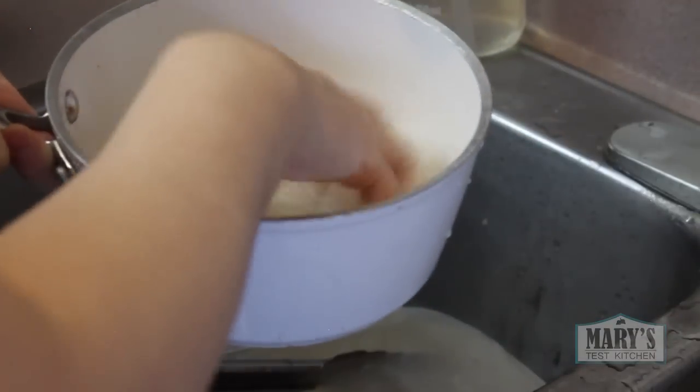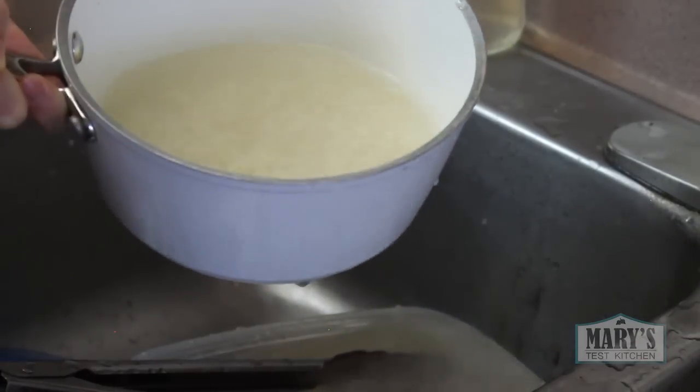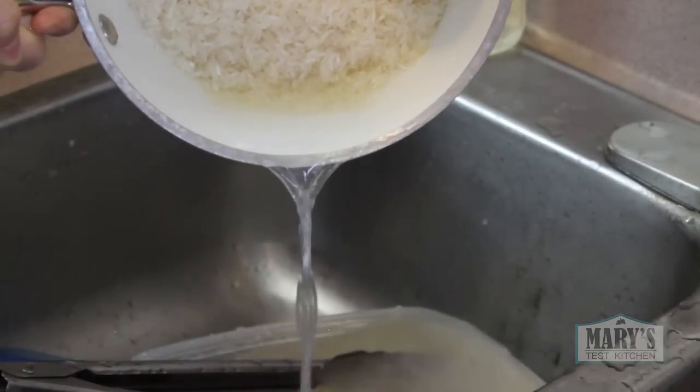When the water runs clear, or as close to clear as your patience will allow, drain well. Then we can add the final amount of water.